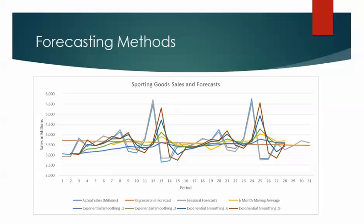As you can see on the chart here, the actual sales is shown by the blue line, the regression forecasts are shown by the orange line, and the seasonally adjusted regression forecasts are shown by the gray line. The gray line here is nearly a perfect match for our actual sales. From here, we move to the 6-month moving average forecast method, which simply averages the previous 6 months and uses that average as the predicted value.